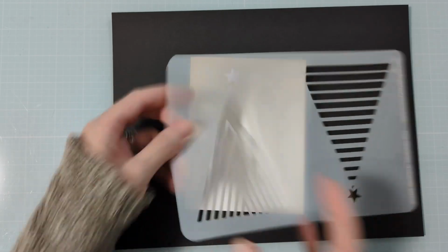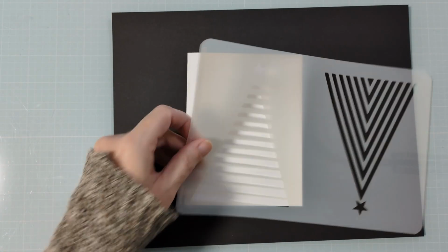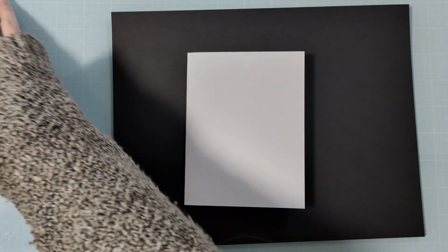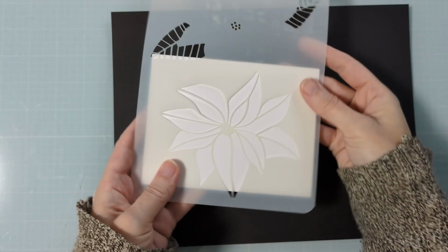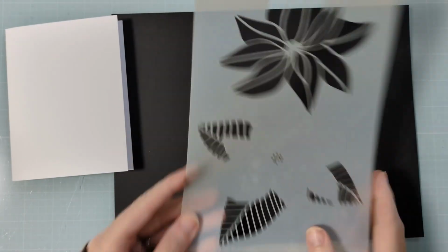But super good, substantial designs here that will cover a card front. So really easy to batch. Okay, then, and again, that was called Geometric Christmas Duo. Okay, this one, again, you can see the size here of this poinsettia. This is a layered poinsettia, super cool.